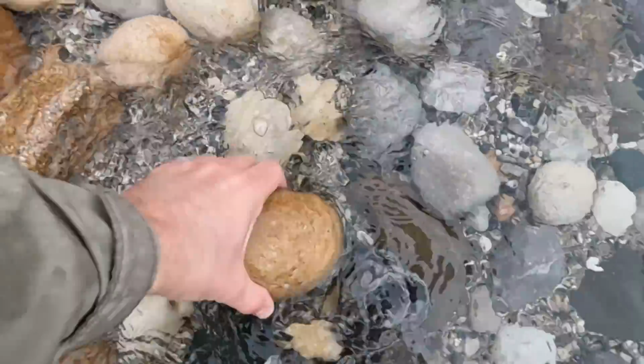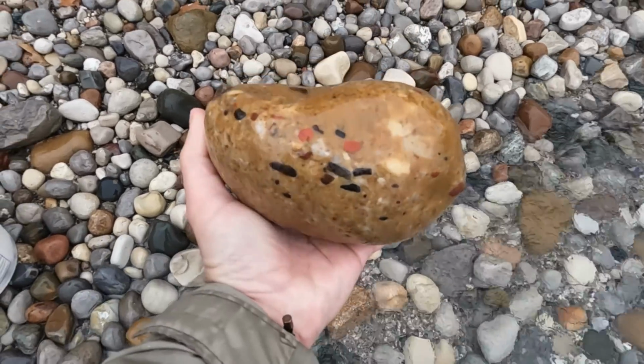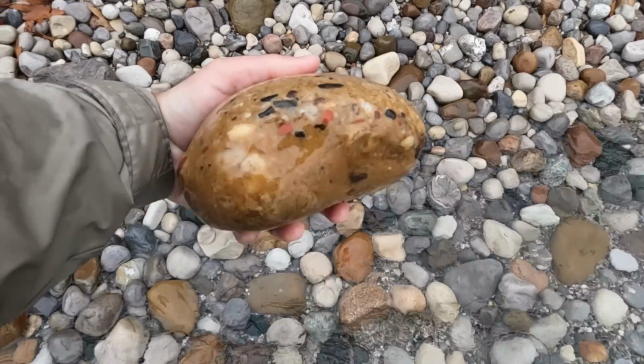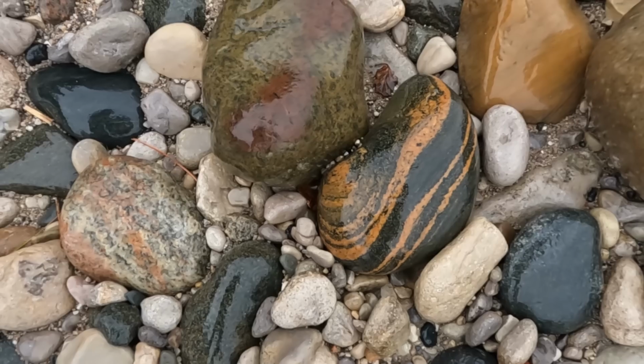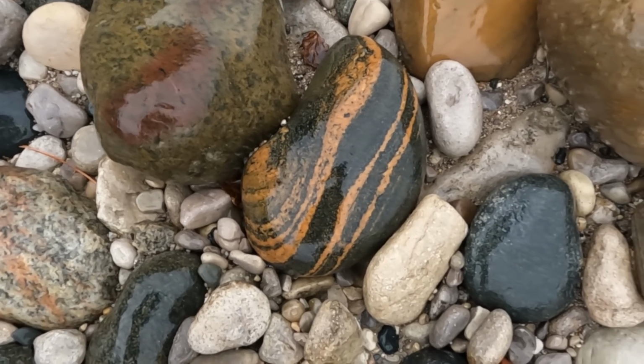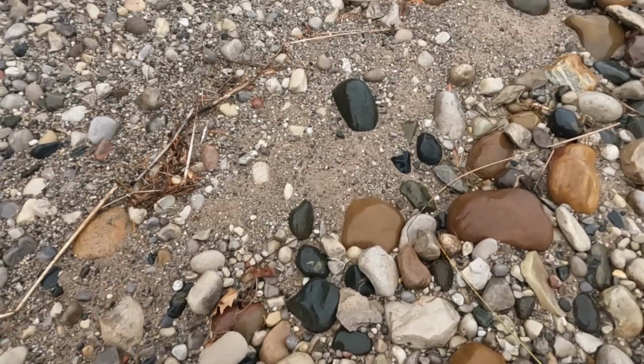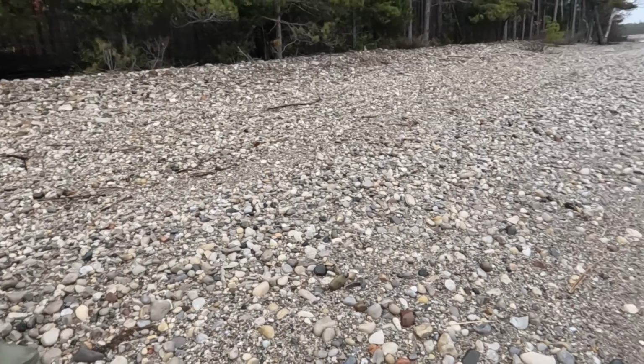Pudding right there. What's the other side look like? It's pretty cool, but it's not fantastic. But it is a pretty rock. I tend to like these ones with that orange bands through there and the darker rock. They're kind of cool. It's pretty. Nice. It's nice. Double nice.